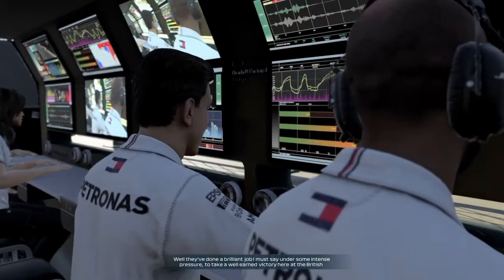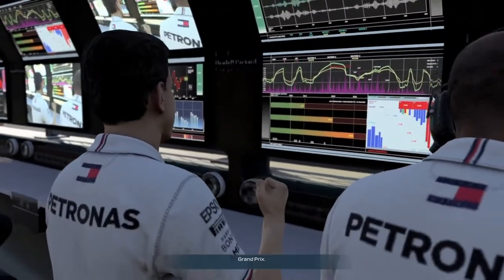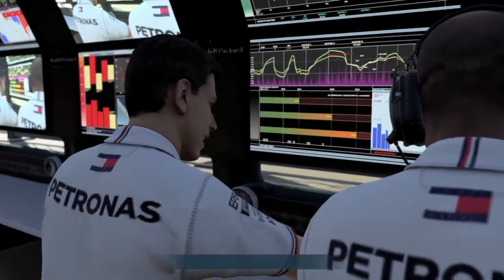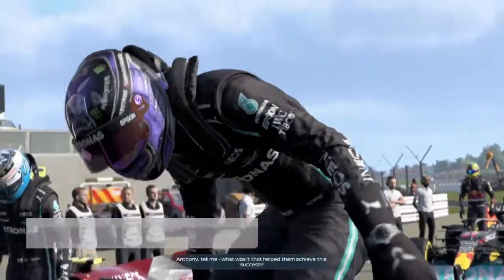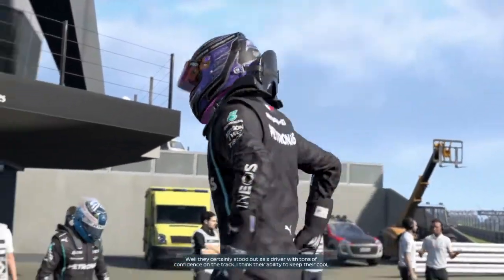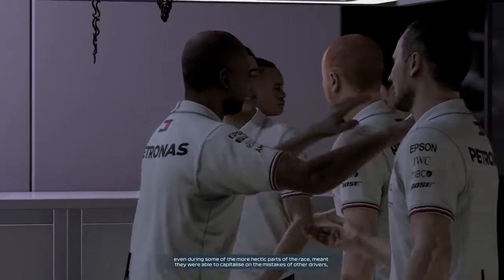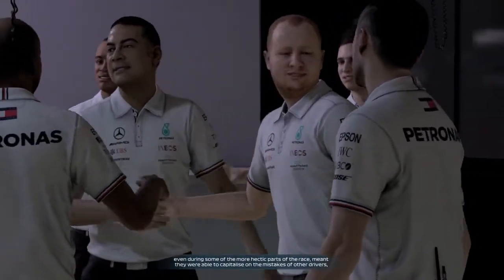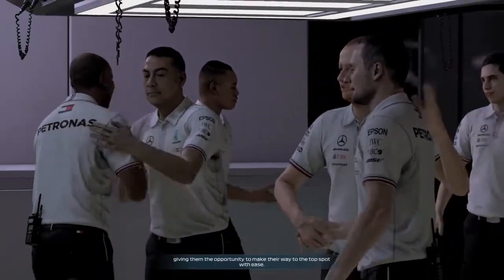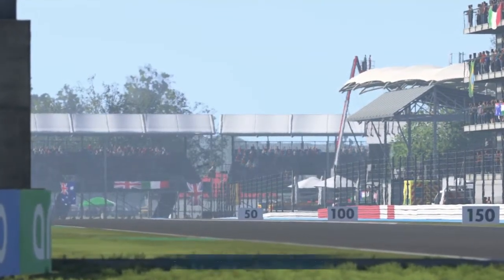Well, they've done a brilliant job, I must say, under some intense pressure to take a well-earned victory here at the British Grand Prix. Anthony, tell me, what was it that helped them achieve this success? Well, they certainly stood out as a driver with tons of confidence on the track. I think their ability to keep their cool, even during some of the more hectic parts of the race, meant they were able to capitalise on the mistakes of other drivers, giving them the opportunity to make their way to the top spot with ease.